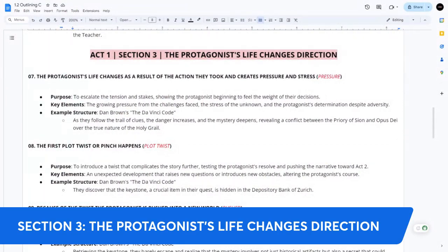Plot point seven, anyone? The protagonist's life changes as a result of the action they took and creates pressure and stress, also known as pressure. The purpose of this is to escalate the tension and stakes, showing the protagonist beginning to feel the weight of their decisions. Key elements to keep in mind are the growing pressure from the challenges faced, the stress of the unknown, and the protagonist's determination despite adversity. If we look at Dan Brown, the example here, what is the stress?